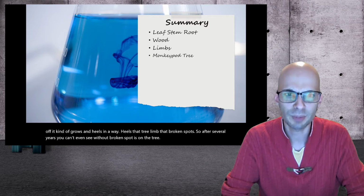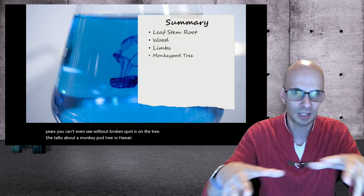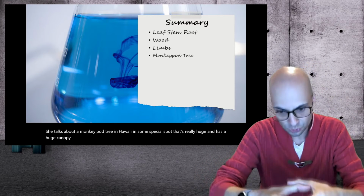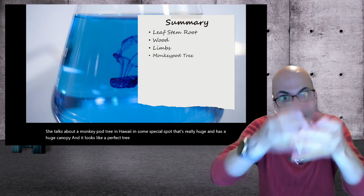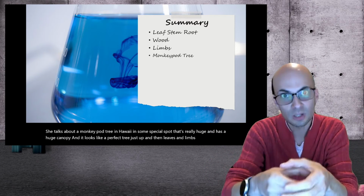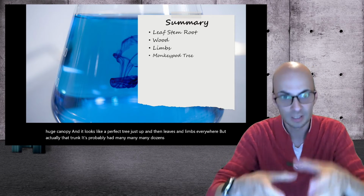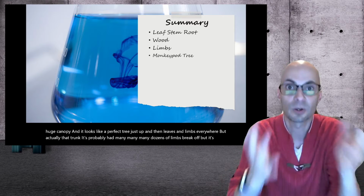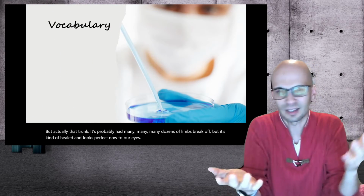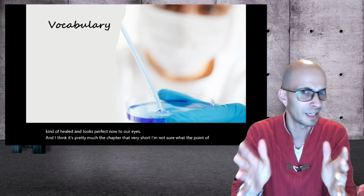She talks about a monkey pod tree in Hawaii, in some special spot, that's really huge and has a huge canopy, and it looks like a perfect tree, just up and then leaves and limbs everywhere. But actually that trunk has probably had many dozens of limbs break off, but it's kind of healed and looks perfect now to our eyes. And I think that's pretty much the chapter. It's very short. I'm not sure what the point of it was, but thanks.